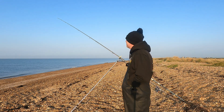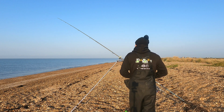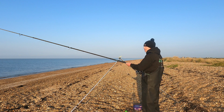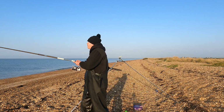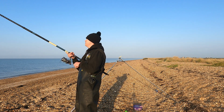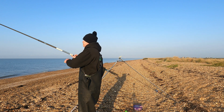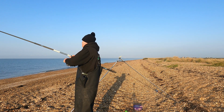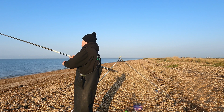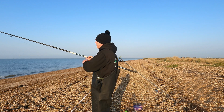Well, that's it. That's me done. It's about 20 to 7. I'm pretty certain there's going to be no hounds come through now. So, reel this in and get on my way back to Ipswich. Had a few bites on this. Little rattles. Don't think there's anything there though. I think the bass were getting smaller and smaller every cast. It's just little micro basslets. They can't even get that hook in their mouths.